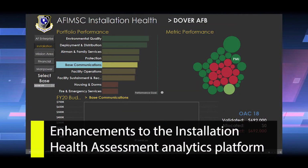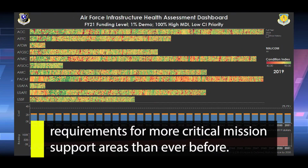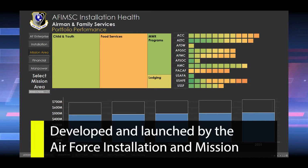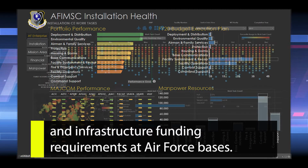Enhancements to the Installation Health Assessment Analytics platform are giving Air Force commanders the ability to accurately prioritize funding requirements for more critical mission support areas than ever before. Developed and launched by the Air Force Installation and Mission Support Center in 2017, the IHA was initially designed to predict facility and infrastructure funding requirements at Air Force bases.